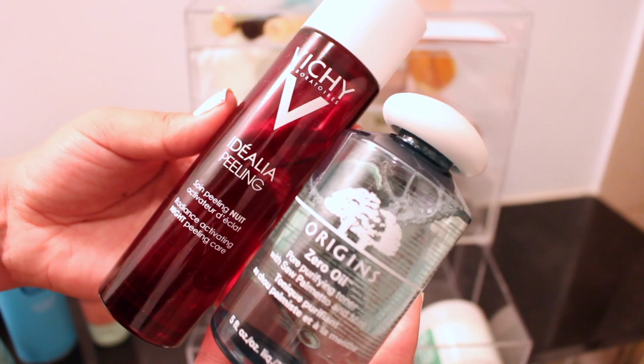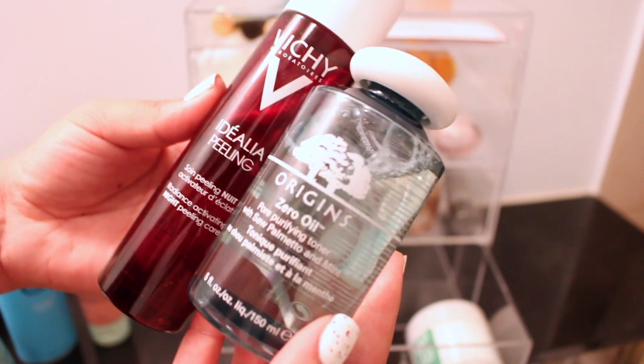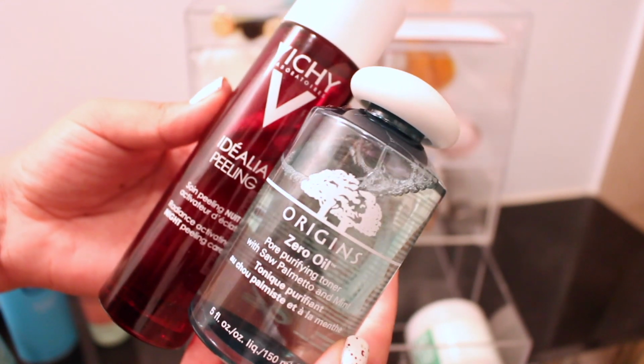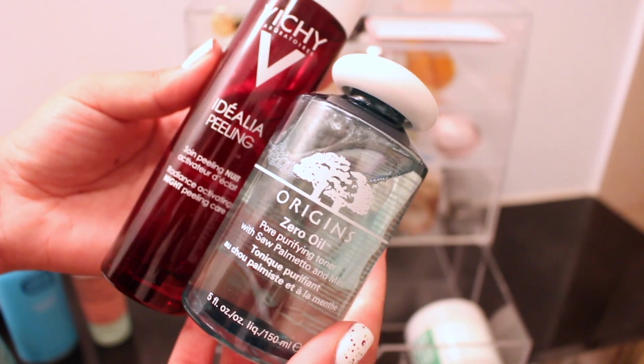And then in the daytime, I've been using the Origins to complement that cleanser. The Zero Oil Pore Purifying Toner, again with the palmetto and mint, and it just feels so good. I love these kind of toners that actually feel like they're doing something. There's just such satisfaction to that.